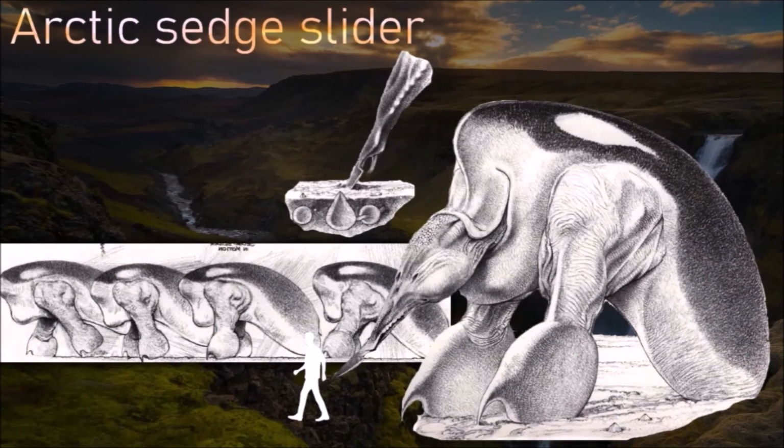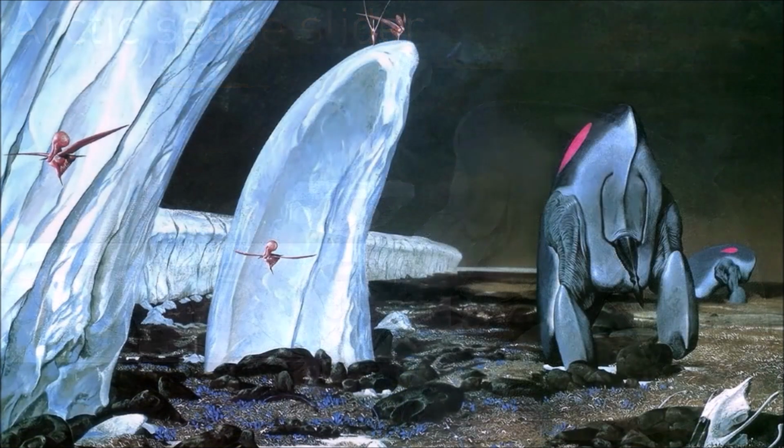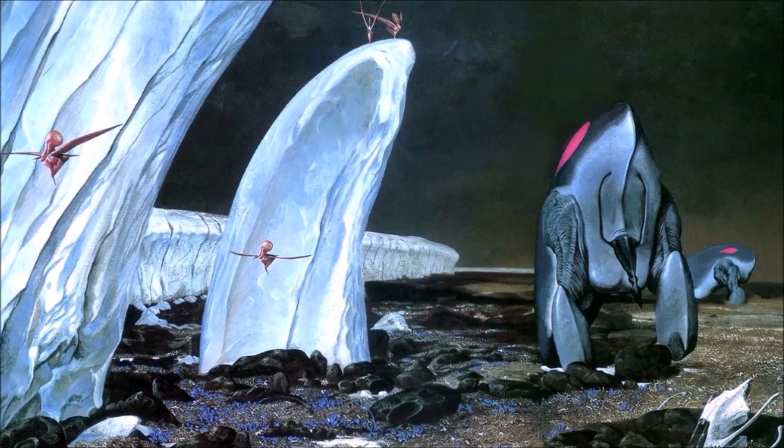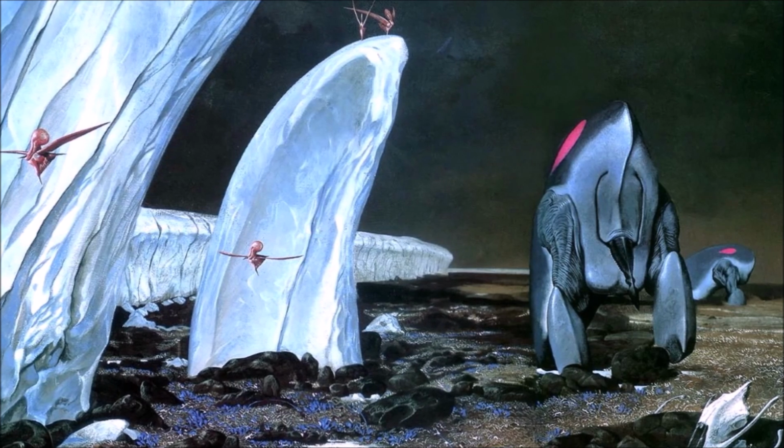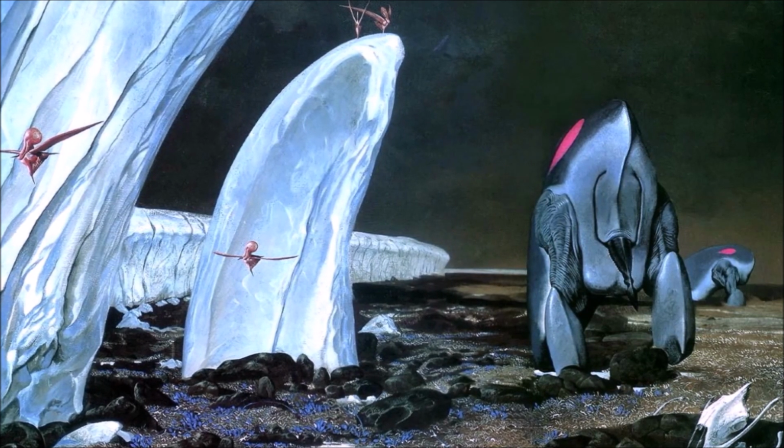Because of the proximity of the glacier, the sedge slider has developed the ability to ricochet sonar signals off the ice wall. In fact, this seems to be its preferred means of echolocation. While a group of sedge sliders feeds, one of them is always stationed near the glacier wall, bouncing its pings off into the tundra while the other individuals remain silent.